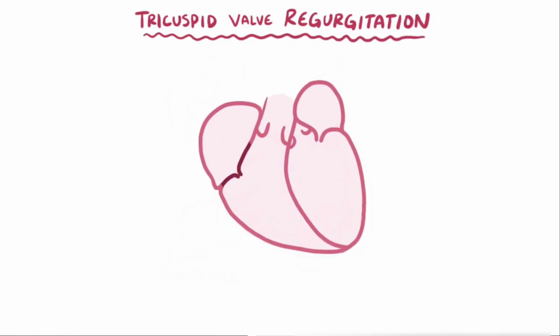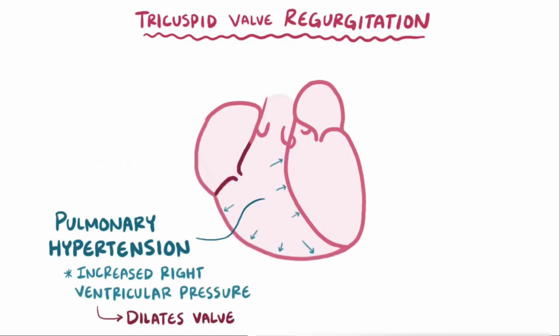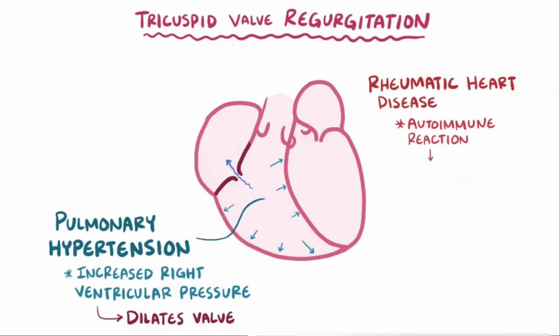Often regurgitation is due to pulmonary hypertension, which causes an increase in right ventricular pressure, which then dilates the tricuspid valve, allowing blood to go backward. Another well-known cause is rheumatic heart disease, an autoimmune reaction involving the valve leaflets causing inflammation. The chronic inflammation leads to leaflet fibrosis, which makes it so that they don't form a nice seal and instead let blood leak through.